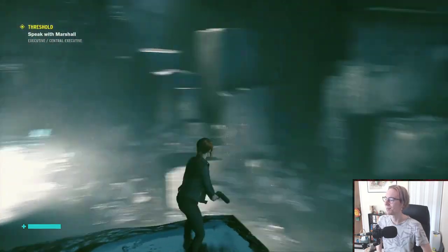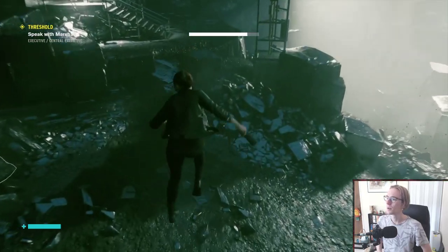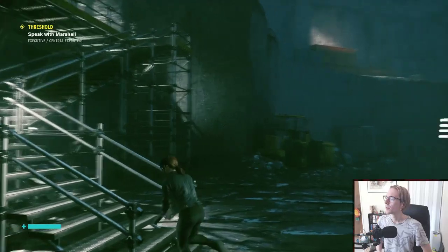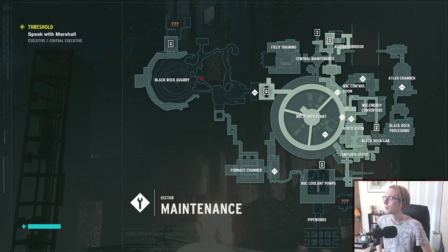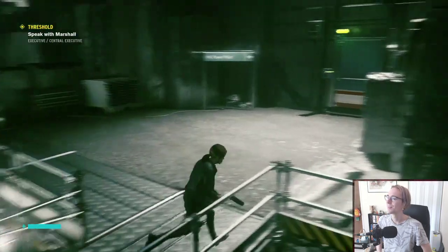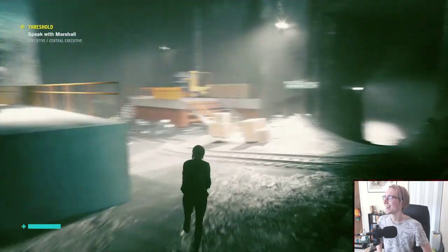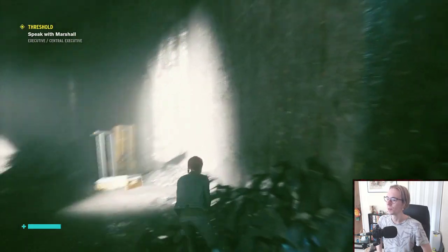Now I've got to get back where I came from. Hopefully not being pursued. Come on. So yeah, that restricted area over there is that elevator that I can't quite reach at the moment. Oh god. I got out of there. There's thought forms all over the place at the moment.